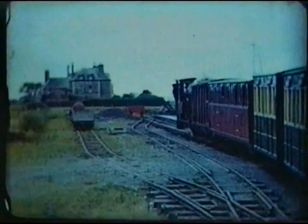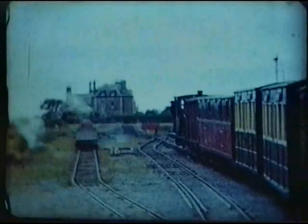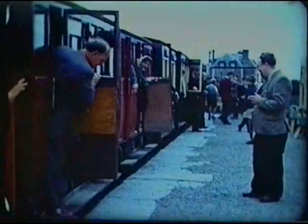We arrive back at Tywyn Wharf station, where facilities have been greatly improved since this was filmed.